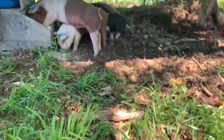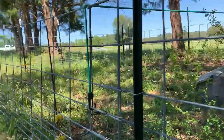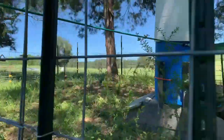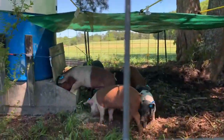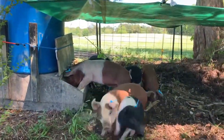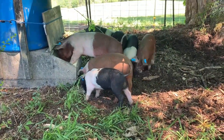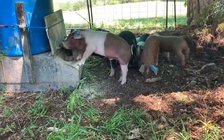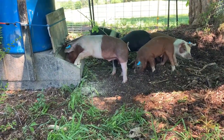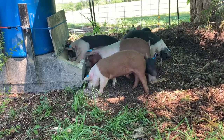So this pen, and you've seen the whole thing, is 16 by 32 feet. Well, not quite 16 because of the overlap of the one square, but we're going to call it basically 16 feet by 32 feet. So it's 512 square feet. I found an article online, and I'll share the link to it here in the video description. They talked about CAFO operation for pigs. And for those of you who don't know, CAFO, I think, stands for concentrated animal feeding operation or something.